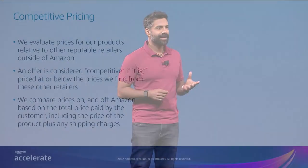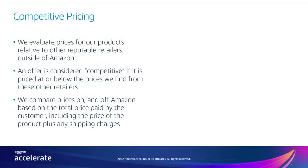Let's begin by talking about competitive pricing. Some of you might be familiar with this concept, but let's do a quick refresher for everyone. At Amazon, the competitive price is the lowest price from other reputable retailers outside Amazon. This can be a little confusing, so let's look at an example.